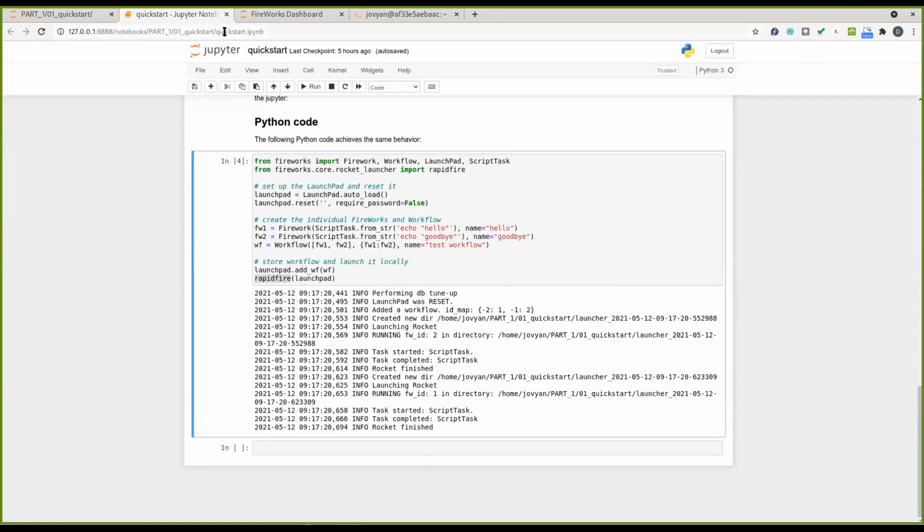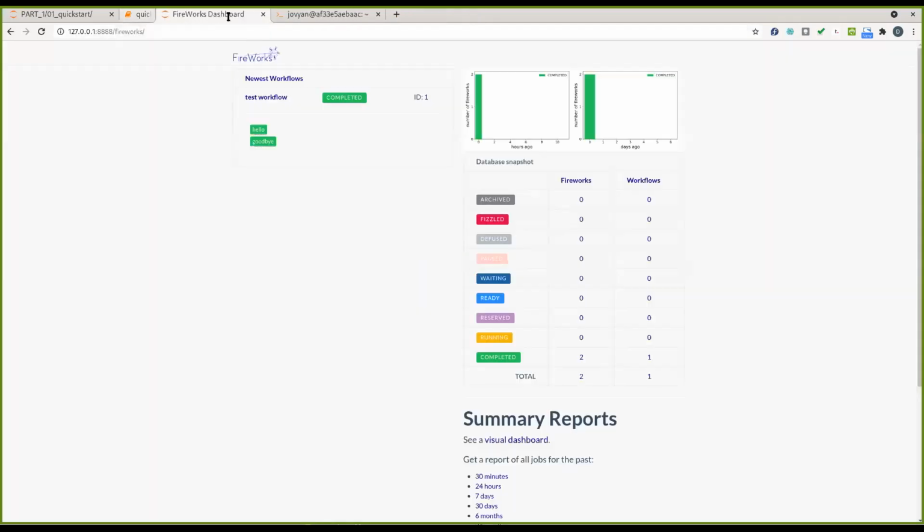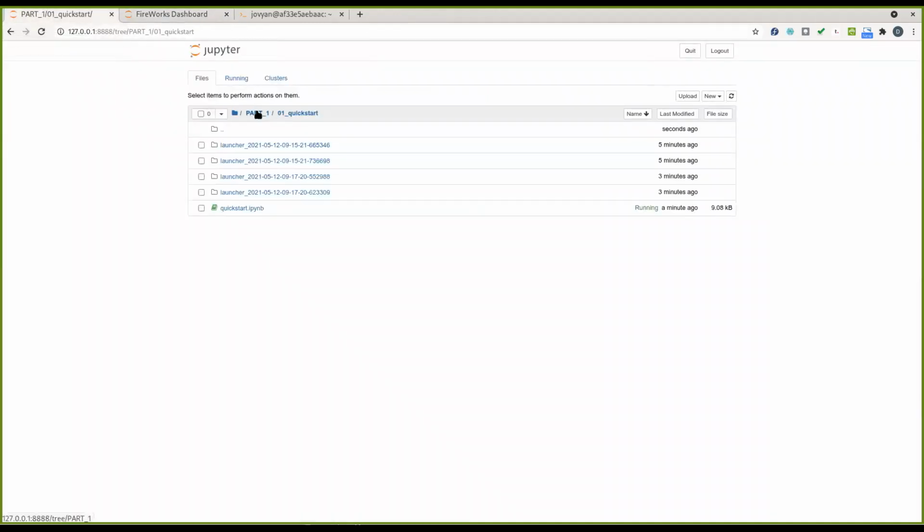Okay, so let's continue with the next step. So I close that. Let's go back and go. Oh yeah, maybe I can show you. As I said, the launcher directories, they are over there, but I will not get back to that now. I will go now to the introduction to FireWorks.